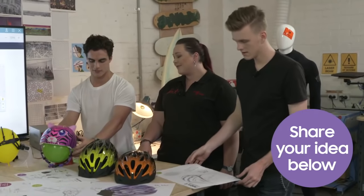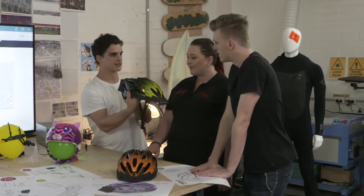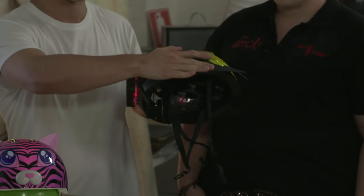Now our third one is a bit more refined. It's a self-tightening helmet that has a touch sensor on the side. So if I just turn this on, you can see that when you tap this tap sensor, like that.